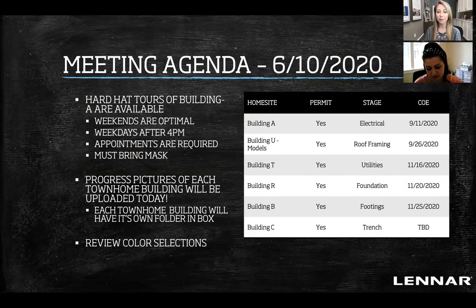Here are your updates though. For today, building A is in electrical. Building U, our models, are in roof framing, which is awesome. Building T is doing utilities, R is in foundation, and B is in footing. I did get word from construction that building C is starting next week. So it's kind of fun. You can see building C to T, that's kind of the stages: trench, footings, foundation, utilities. And then I think after utilities, that's when they start first floor framing.